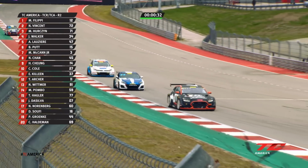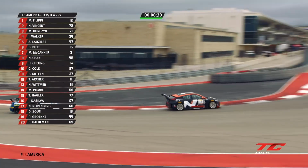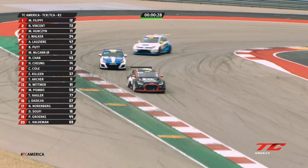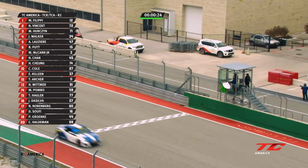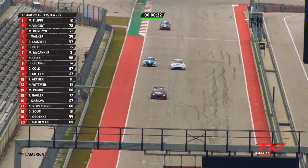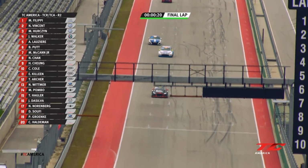Ooh, see where Vincent tries, not going to get him into 20. Not close enough. Nicely gauged though by Whitmer. He could see that the gap was big enough for him to get back online and just run his normal line and pace through that final corner. 1 lap to go. White flag is out.